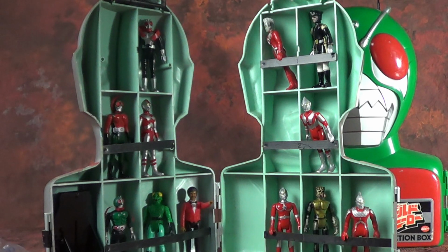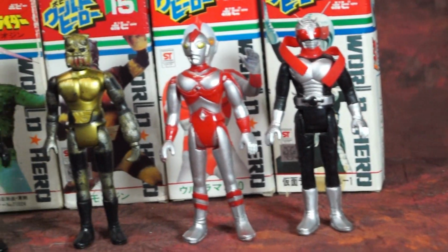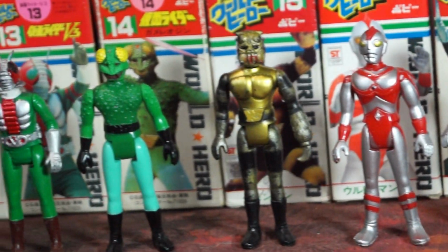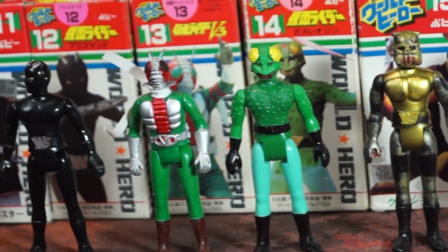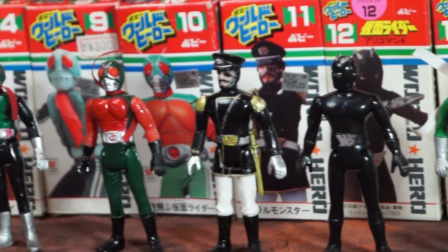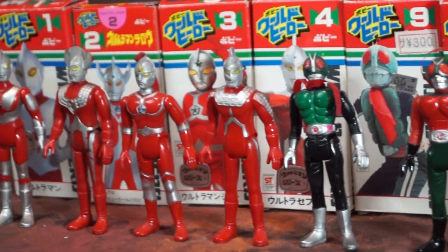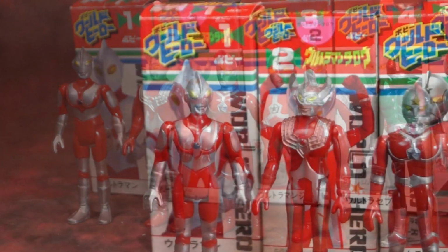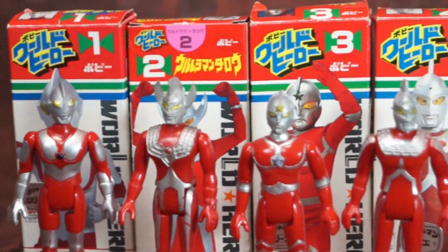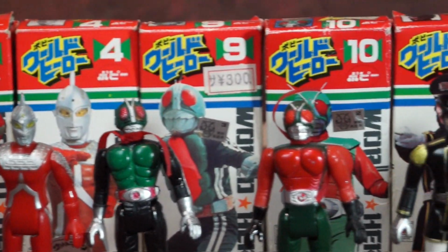The other beautiful aspect of Popy World Heroes is, if you're patient, you can get almost every figure for about $20 to $25 in the box. It takes a little doing. They pop up on eBay here a little more expensive. I used some Japanese auction sites through a proxy, and I had no real trouble putting a set together for a decent price in about a year and a half. It was really fun to do. I would highly recommend collecting the Popy World Heroes.